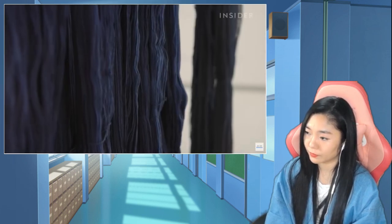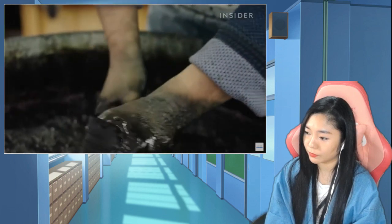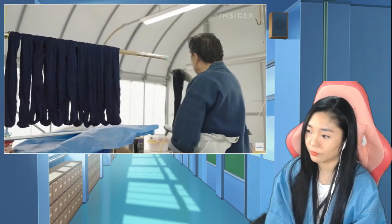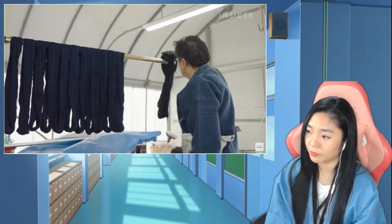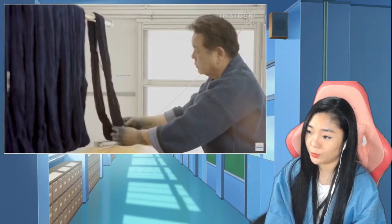Manabe dyes 60 rolls of cotton over several days. He wrings each roll out and hangs it up to dry before dyeing another. It's a beautiful color.